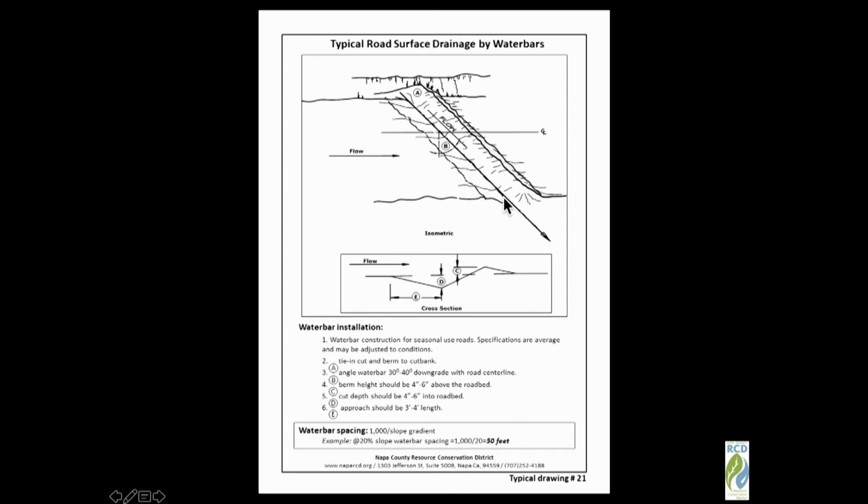They are fairly efficient if we can keep traffic off of them, and they're fairly inexpensive to construct. The downside of them is that you have to do it on an annual basis, whereas with the rolling dips that we looked at previously, once those have been constructed, and if they've been constructed properly, you're looking at them functioning more on a decadal basis.